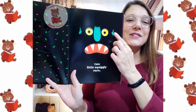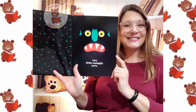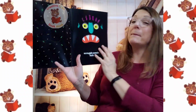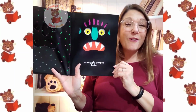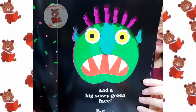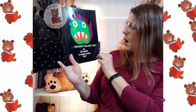Two little squiggly ears. One, two. Where are your ears? How many ears do you have? One, two. Scraggly purple hair. Where's your hair? And a big, scary, green face. But you don't scare me. So go away.